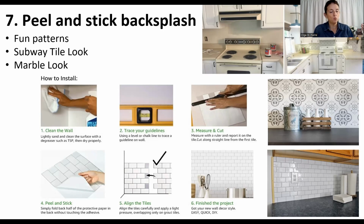And one of the best suggestions that I can give you, and a lot of people ask me, Olga, what do you suggest as a backsplash idea? Subway tile, you can never go wrong. Absolutely. It's one of the easiest things you can do because it's already kind of lined up for you. As you can see, it's like a few pictures on the bottom, but you can pick up these tiles at Walmart. I've seen them, of course, on Amazon and Home Depot, as well as Lowe's. And they're really, really easy to work with.